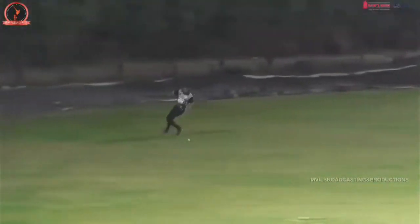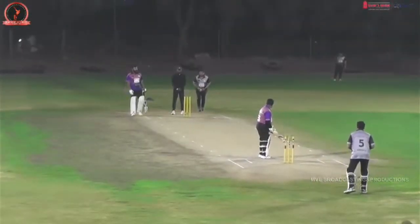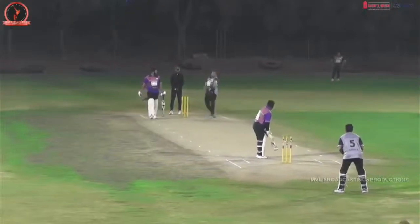Played it on the offside. There is a man in the deep. In fact, the batsman easily can complete two. Shiva and Azhar both are the batsmen in the crease. 78/3 is the score. Eight overs have been bowled.